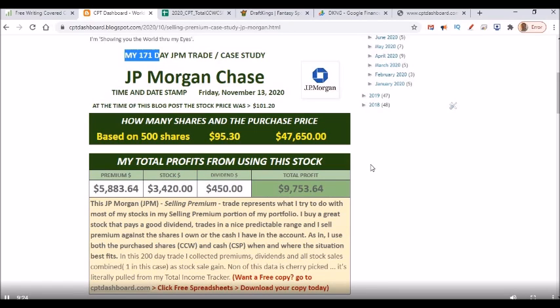So here it is. Fast forward 200 days later. We're both selling our shares today at 101.20. This is what I would have made had this happened. I made $5,883 on the premiums. I would have made $3,420 on the stock sale, the stock appreciation. Okay? During that time, I collected a dividend of $450. In this 200-day case study, I have made $9,753 on this money invested. Okay, so that's my setup for what I have made.